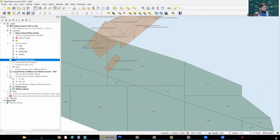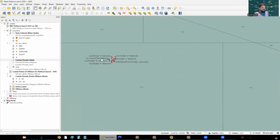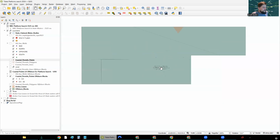When I looked at the points, you can get some of these locations, and these data should be pretty precise. You can see the clusters. Maybe this point and this point are the same point, but most of these, platform B, tower removal, platform F, some of these are the same point, but mostly they're not.